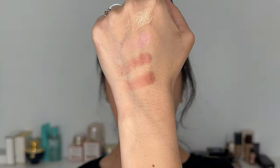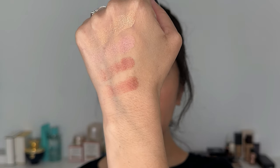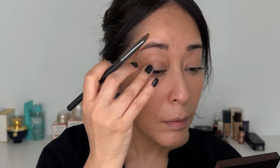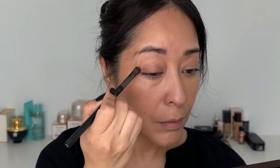Now I'm going to go ahead and apply the Tom Ford Quad Golden Hour. So let me go ahead and swatch them. They're very soft. It's a very nice formula, very soft, very wet and dry feel. I think I'm going to start with this one all over the lid. That's pretty.